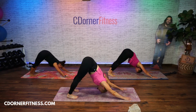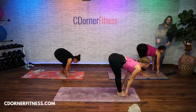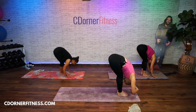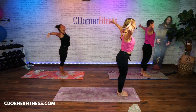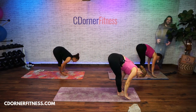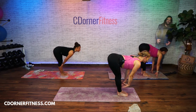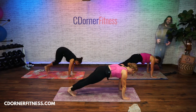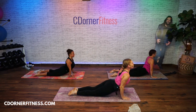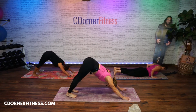Inhale. Exhale, walk or jump. Inhale, lengthen, look forward. Exhale, fold. Inhale, all the way up. Exhale, fold it down. Inhale, lengthen and look forward. Exhale, walk or jump, and it would be the same lower if you jump. Good. Inhale, up dog or cobra. Exhale, curl, down dog.